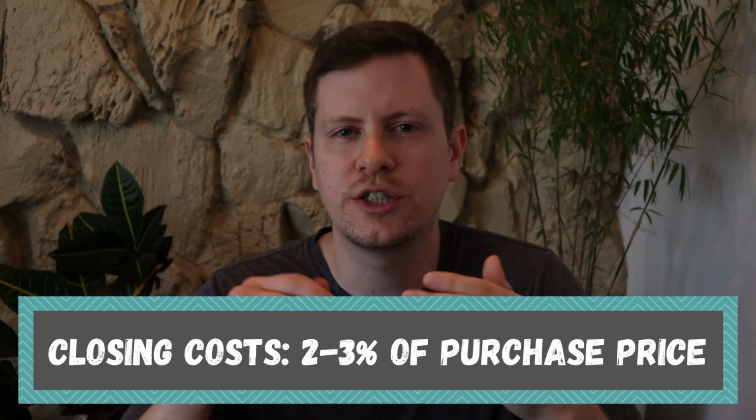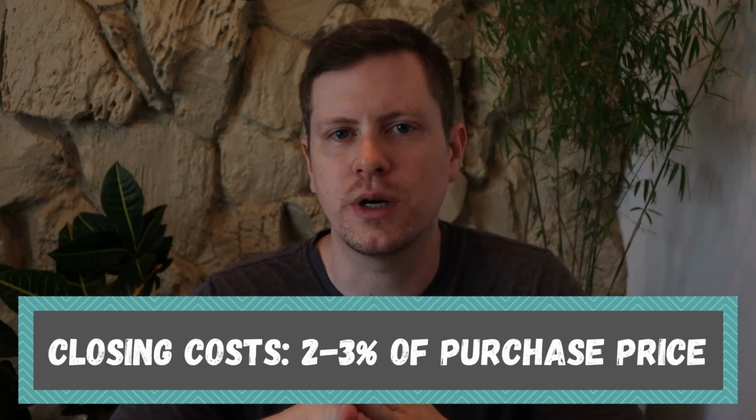However, as I mentioned before, most people refinance the land loan into a construction loan or traditional mortgage after the project is completed, and that's what I plan on doing as well. Closing costs for land and lot loans are typically around 2 to 3% of the purchase price. Land loans will require an appraisal of the lot itself before approval.